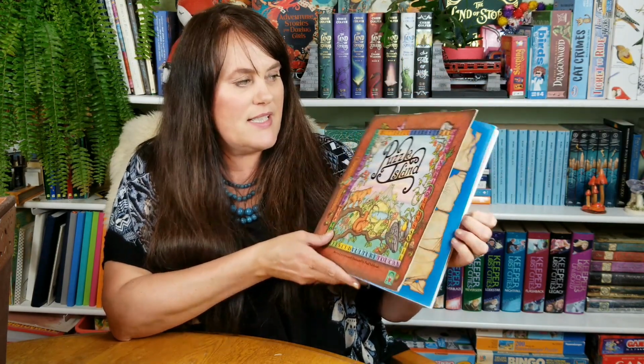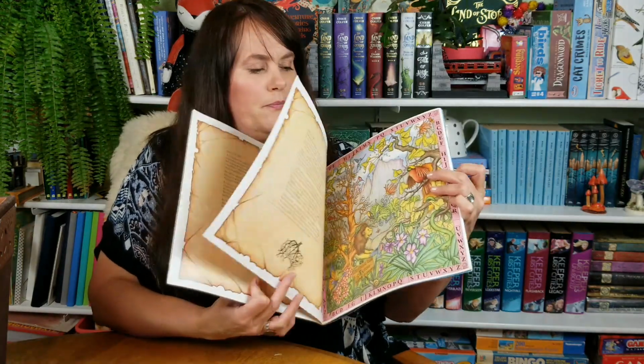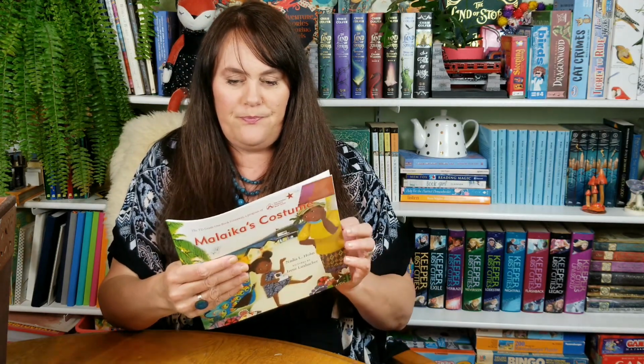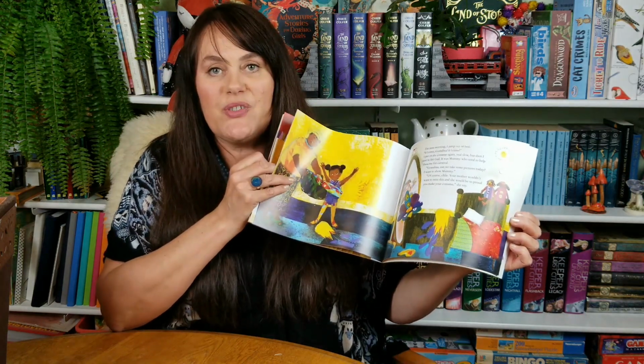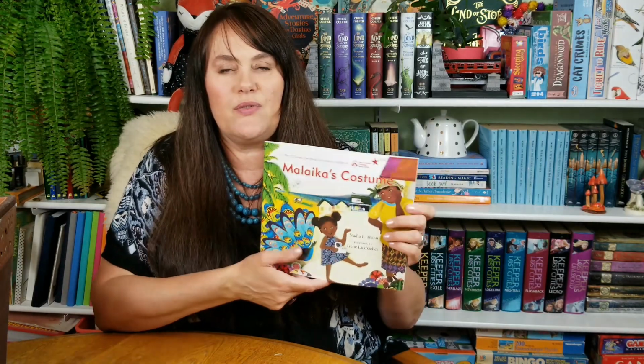So Puzzle Island. I just thought this was really cool. Anyways, hopefully it's fun. It seems like it would be fun. Okay, Malika's Costume. And I love reading books from different cultures. This is grade 1. You know what? We love picture books in this house. It doesn't matter to me what grade they are. It depends. I mean, obviously, if they're for preschool, sometimes that's hard to read, but these kind are great.